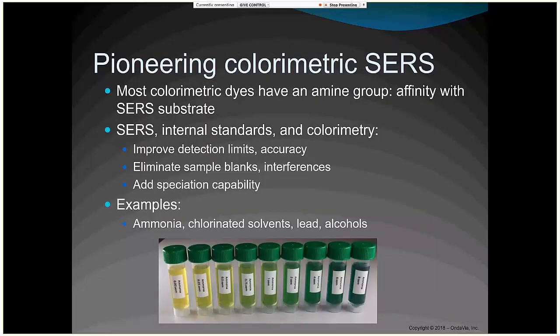But the challenge with SERS, of course, is we need that interaction between the nanoparticle and the analyte of interest. Chloramine does not naturally like to interact with gold nanoparticles. So we need to do something to get an interaction. And this is where we've looked at techniques that are used in colorimetry. There are colorimetric methods for chloramine, colorimetric methods for a wide variety of compounds. And it turns out that many of those colorimetric dyes are highly SERS active. Maybe they contain thiols or they contain amines that really like gold. So we can look at colorimetry, use existing methods, existing dyes, existing compounds, and use surface-enhanced Raman as the readout technique.